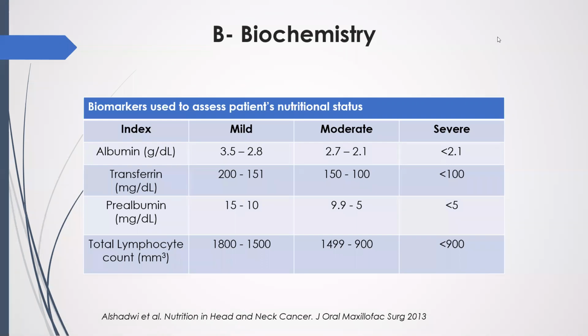However, it remains a defining factor in starvation and is the best serum marker to correlate with lethality rate. Therefore, it's not a very good biomarker for acute changes in nutritional status.